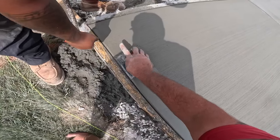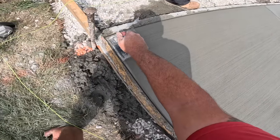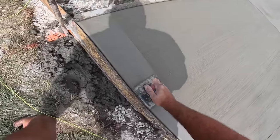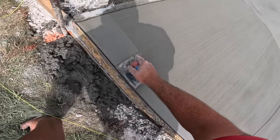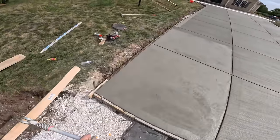You want to finish, Eric? I got 12 inches left. I got it. Look. No. You got the other side. Oh, yeah, I know that. I got to broom that first. Almost done. Two more squares of broom and picture frame, and that's it.